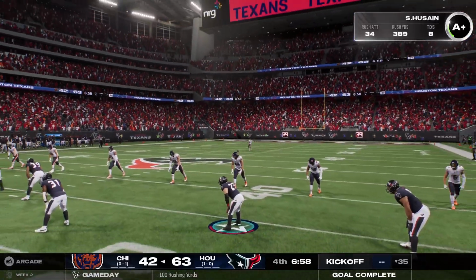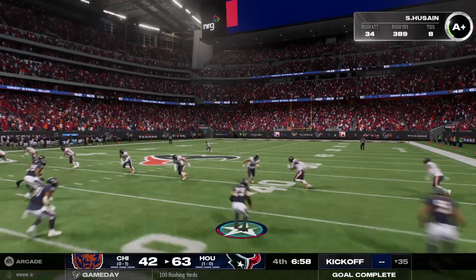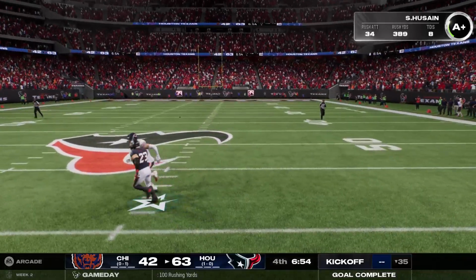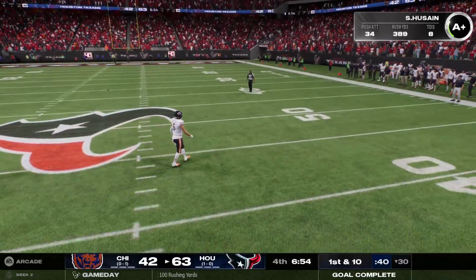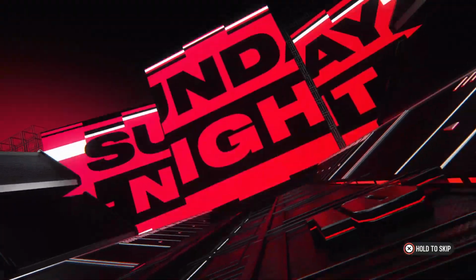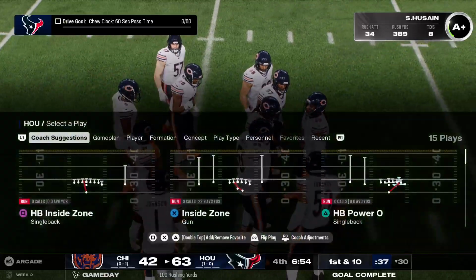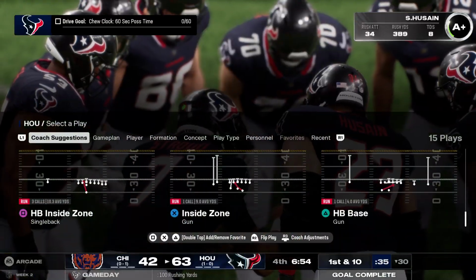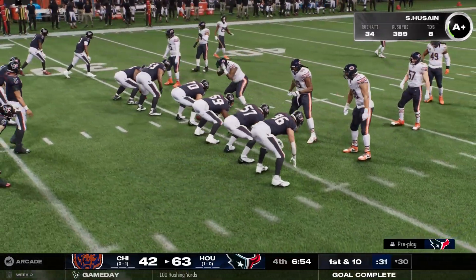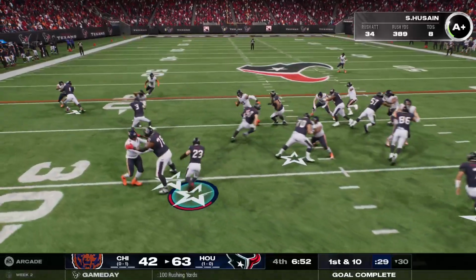Touchdown here, Santos to kick this one away. Oh, a good looking return set up here. Houston's offense already at the line, set to get going. But the win for them at this point seems pretty assured.